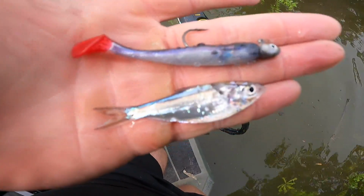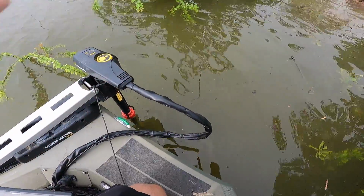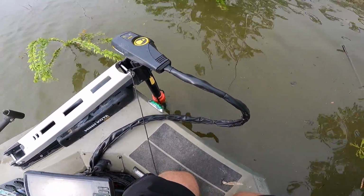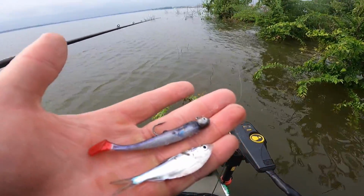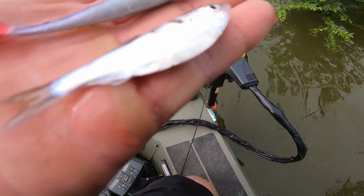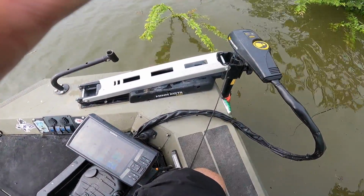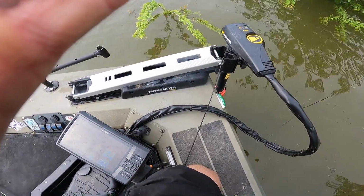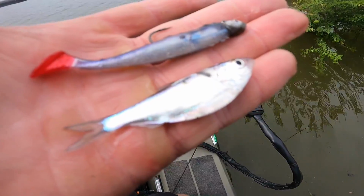Guys, I'm seeing tons of these little threadfin shad just scurrying along in the shallows all over the lake, really. But it's 10 a.m. now, and the bass bite has actually been really slow. The only places that I've gotten bit by bass have been more on the main lake or in the first third of coves. I went all the way back into a creek pretty far and didn't really even get a bite and didn't see much at all.